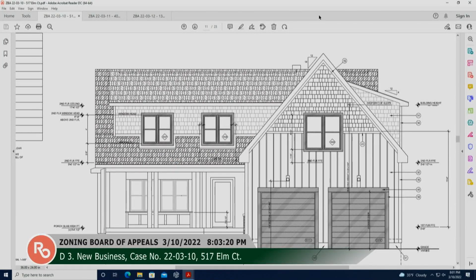Also, looking at the pictures, our architect didn't want to take the roof off and just make it a 2-story house with a roof even higher than that. He wanted to keep the feel of a cottagey house, something with some character. So, any questions? Are there any questions for the petitioner?